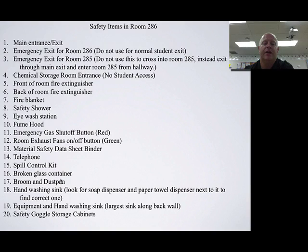We use these if we break anything in glassware. Make sure that we put all broken glassware into the container and not the normal garbage. It's just safer for our custodians. And then we have a couple different sinks in back that are bigger than the rest of them and have soap dispensers by those. Please use those two sinks for washing your hands at the end of every lab.